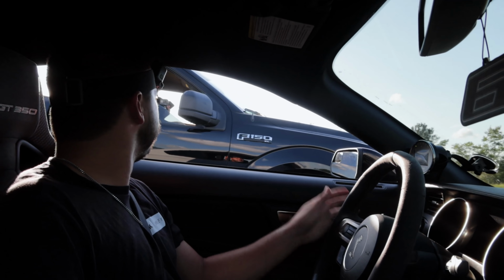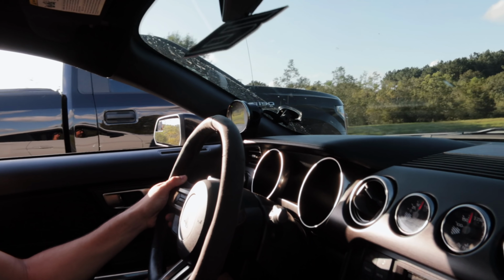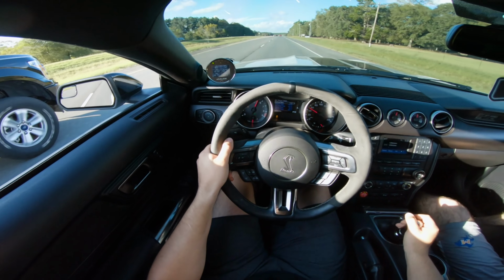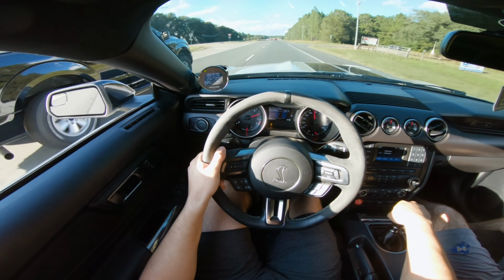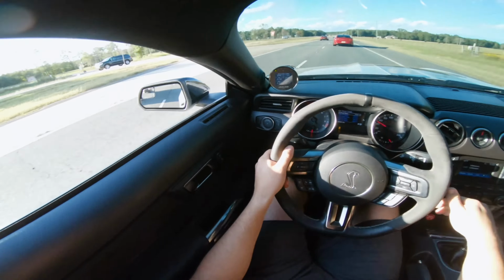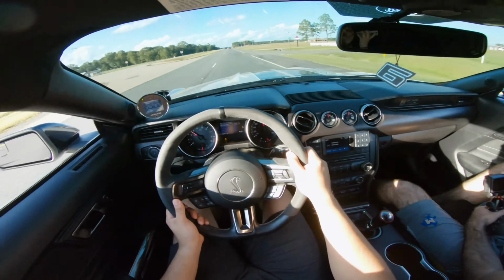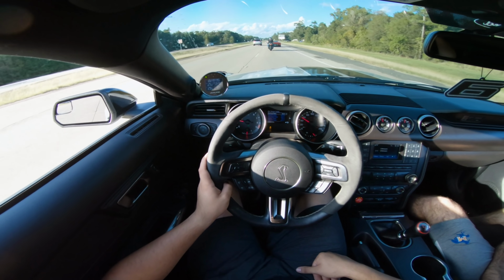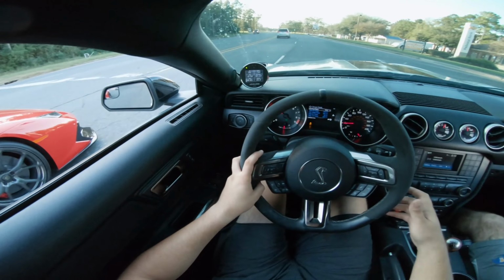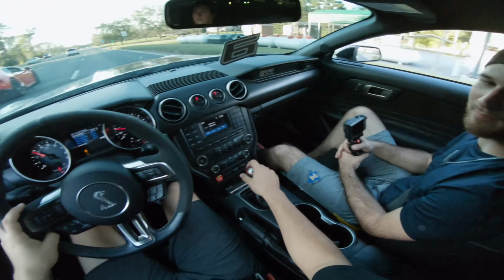Let's get some of this truck right quick. This truck pissing me off. I'm coming for you next. I want that ass. That was me running the truck.